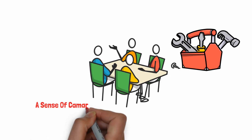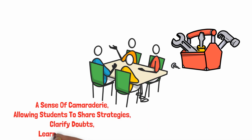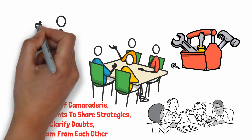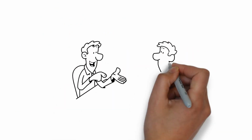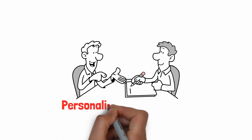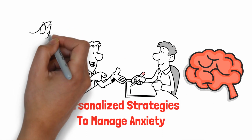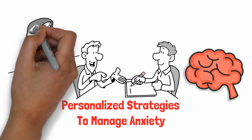They offer a sense of camaraderie, allowing students to share strategies, clarify doubts, and learn from each other in a less formal setting. This peer interaction can alleviate feelings of isolation and stress, as students realize they are not alone in their struggles. Additionally, counseling services play a crucial role. Professional counselors can offer personalized strategies to manage anxiety, addressing the issue from a psychological standpoint. They provide a safe space for students to express their fears and frustrations, offering support and guidance tailored to each individual's needs.